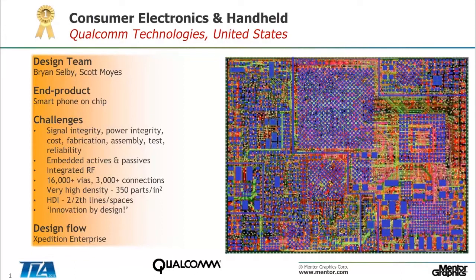To the inventor's knowledge, this design is the world's first to embed over 50% of the electrical components in the PCB substrate, consisting of resistors, capacitors, inductors, SAW filters, duplexers, and IC die. The density on this design was over 350 parts per square inch. Remember, the average was around the 60s. And it had 10,000 holes per square inch.